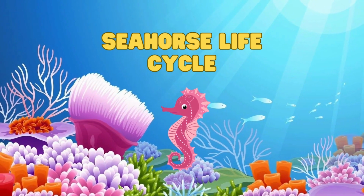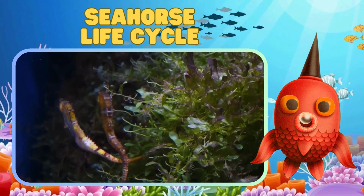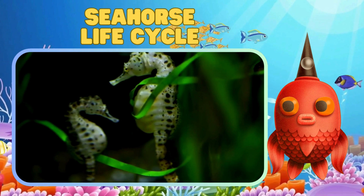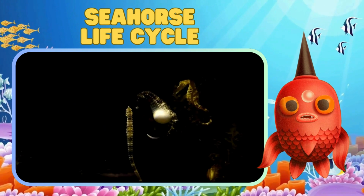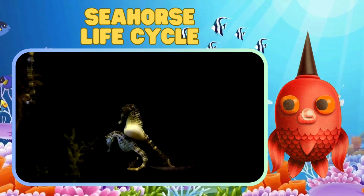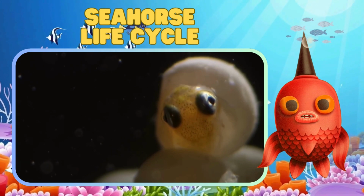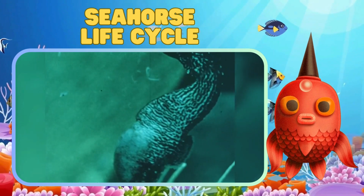Seahorse life cycle. Now let's talk about the seahorse life cycle. Did you know that it's the daddy seahorse that carries the baby seahorses? That's right! The mommy seahorse transfers her eggs to a special pouch on the daddy's belly, where he carries and protects them until they hatch.